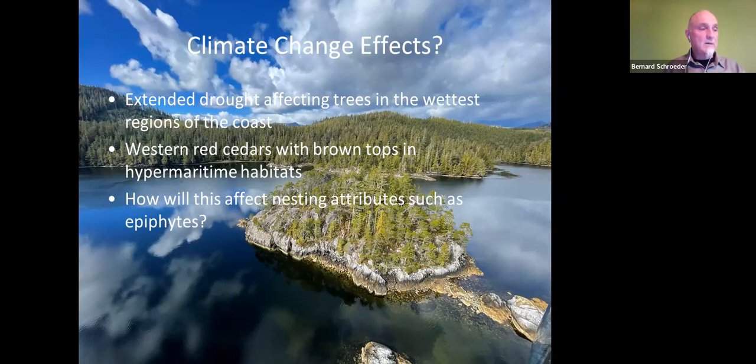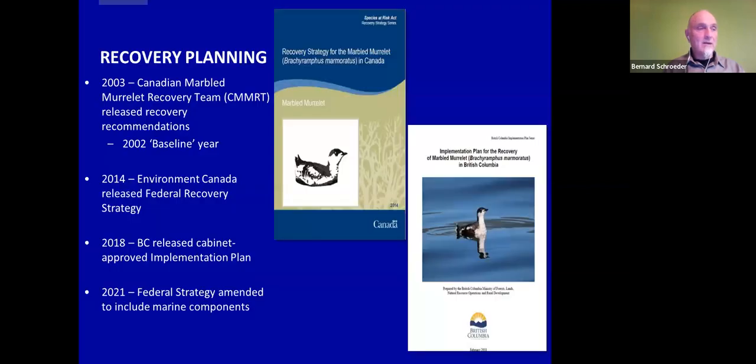So what are we doing to help the bird? First of all, in 2003, the Canadian Marbled Murrelet Recovery Team, which I'm a member of, released recovery recommendations. It set a short-term overall population objective that requires retention of marbled murrelet nesting habitat at 70% or greater of 2002 levels coastwide, with a long-term objective to stabilize marbled murrelet nesting habitat at 70% or greater than 2002 levels.